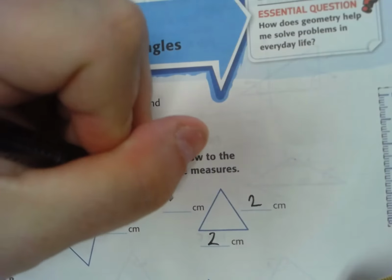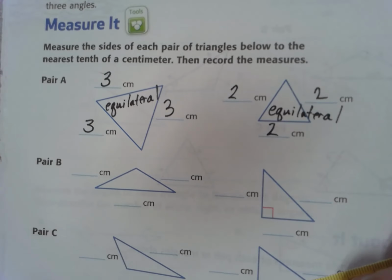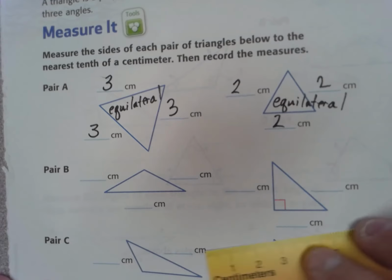So again, what's this triangle? Equilateral again. And why are they equilateral? Same sides. And because they have the same sides, what about their angles? Well, yeah, they are acute, yeah, and typically equal. All right, so let's measure this one here.